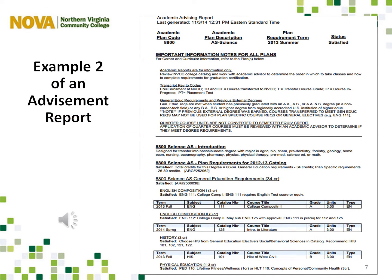In this example, you will see the student's requirements have been satisfied, as it is indicated in black in the top right. Once your requirements have been satisfied, you will be able to scroll through your advisement report and see no indicators in red.